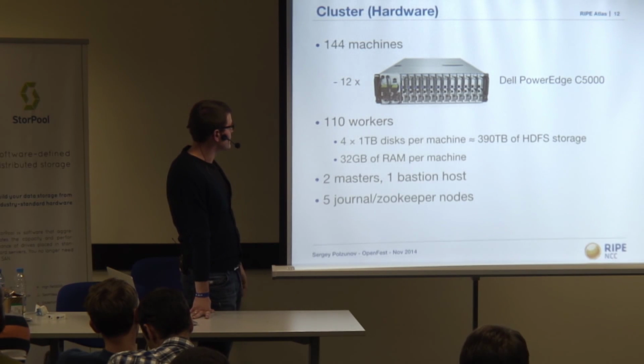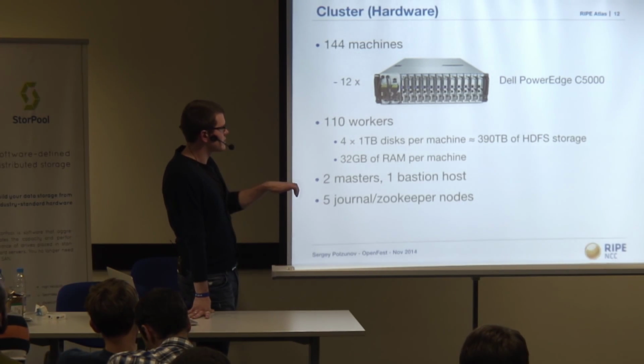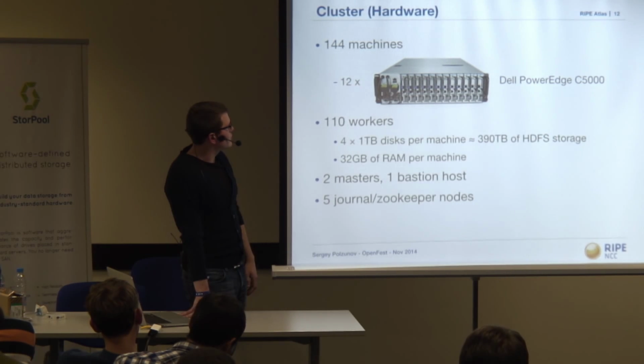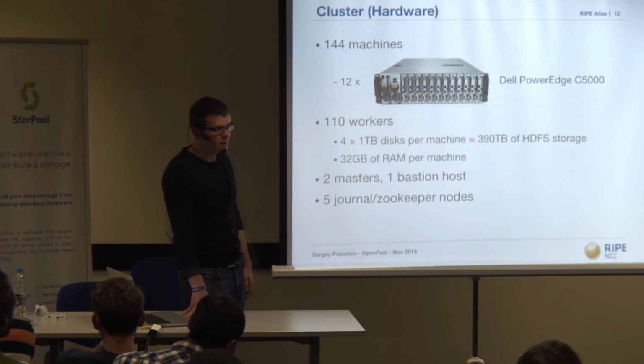Usual configuration: 2 masters, 1 bastion host. Bastion host runs scripts and allows users to talk to the cluster. Basically, it's like a protection. And journal and ZooKeeper nodes, that's for internal Hadoop and HBase housekeeping and configuration.